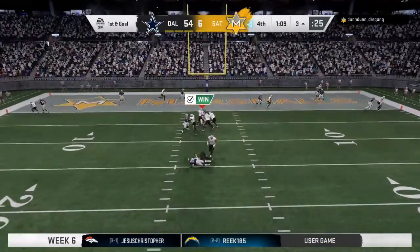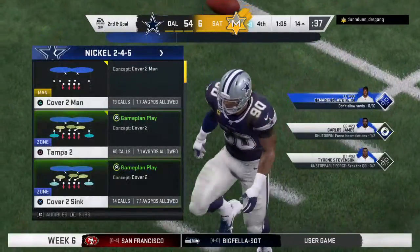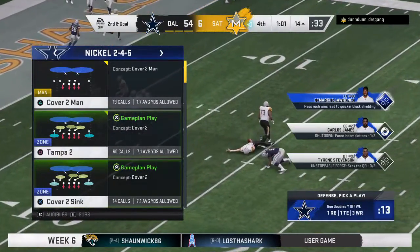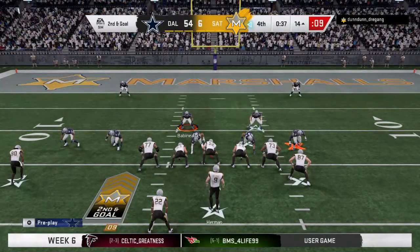Back to throw. Herman. And down he goes. Pressure gets him back at the 14. DeMarcus Lawrence in there to drop him for his 11th sack of the year. It's 2nd and goal, but now all the way back at the 14.